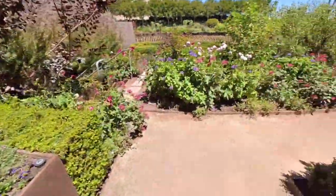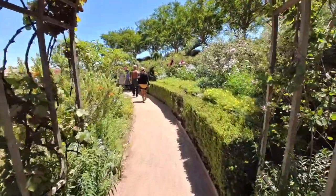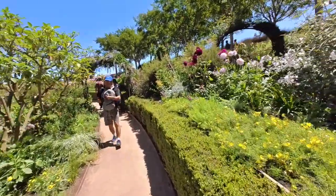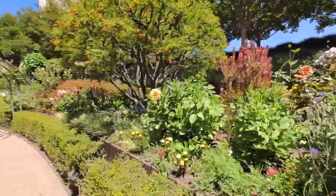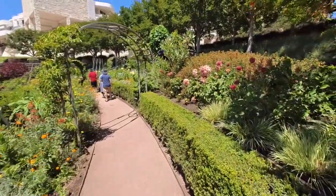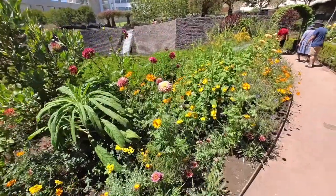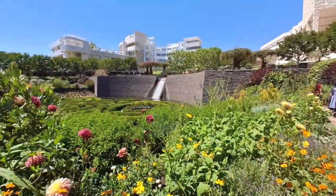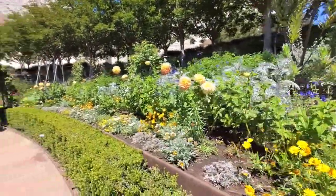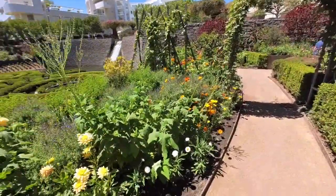The flowers are so pretty. I really can't get over them. This is like a dream come true. Mom, there you are. All right, we are on the other side of the garden now. The flowers are so pretty, and I'm so sweaty because it's so hot. But we love to see it. Look how gorgeous this is. It's amazing. The water sounds so relaxing. The plant is so pretty. I love all of these little arches, whatever they are called.